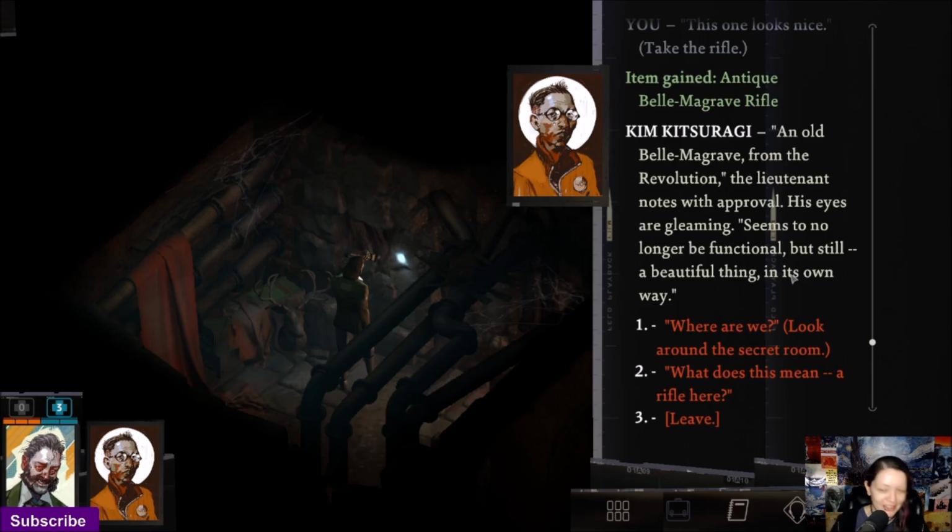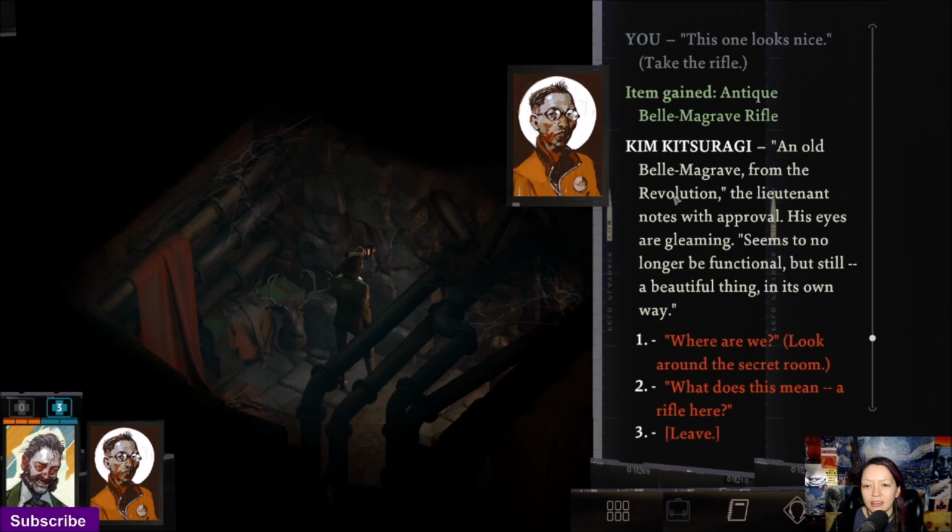Thanks, Shane. He says, look at you rifling around. LOL. You and your frickin' dad jokes. Where are we? Look around the secret room. What does this mean? I rifle here. I mean, Shane probably picked that one. I rifle here. He didn't. I'm like, did he hear you? Why is he saying rifle here? You're the one who said rifling around. Kim didn't. Anyways, okay.